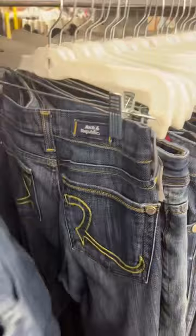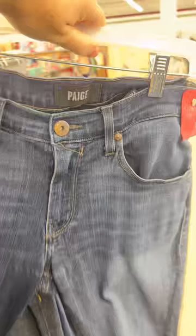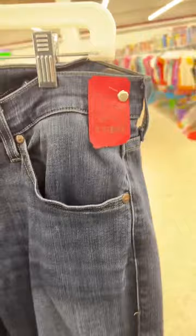Lots of Rockin' Republic jeans here, but they are not worth picking up. Only if they were Rock Revivals, I would pick all these up. There's another pair of Page men's jeans. They are in pretty good condition and only $6.50. So we're gonna throw those in the cart.